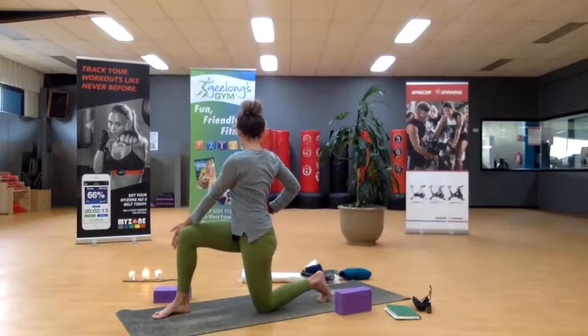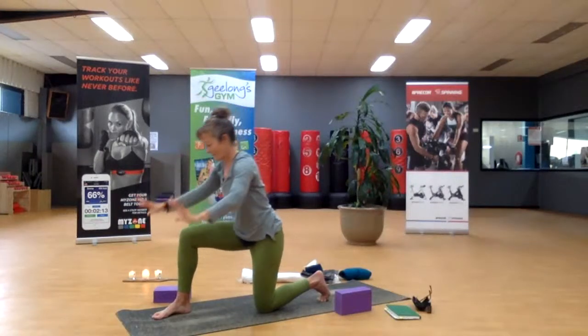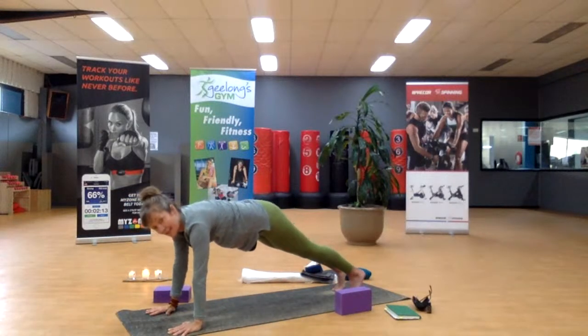One more breath. Now come out of it, inhale, let's reverse, lift arm up, hands to the floor. Step back to your plank. And here we're going to take a little chaturanga.